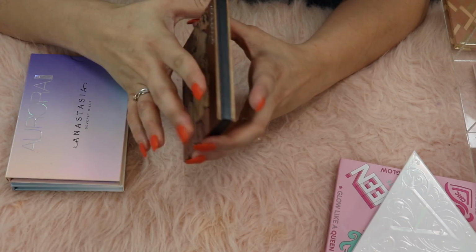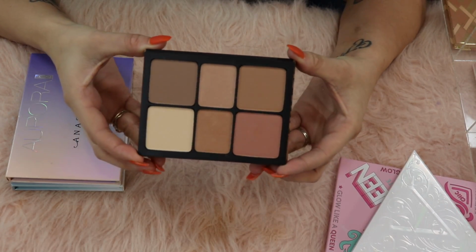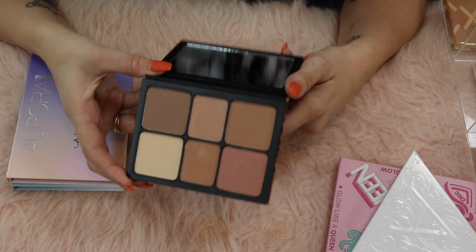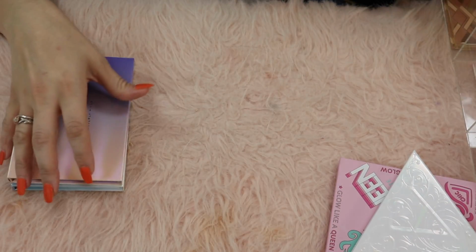This is the Smashbox Cali Contour palette. I really like this one as well. I like the different tones that it has in here, and I'm pretty sure I could use all of this palette. So this one is adorable. I love the packaging of it. It's so cute. I'm gonna keep this one.